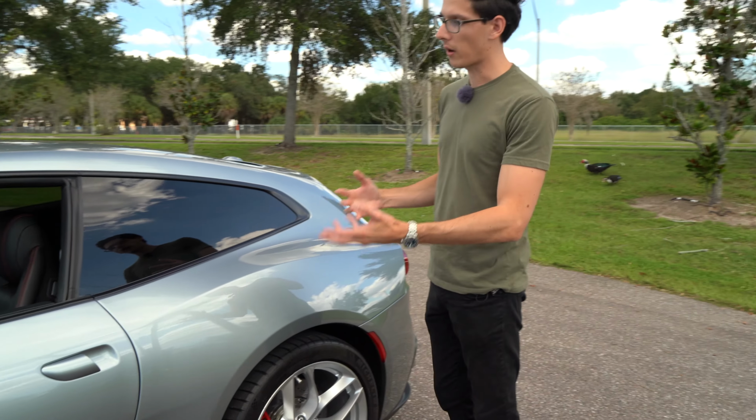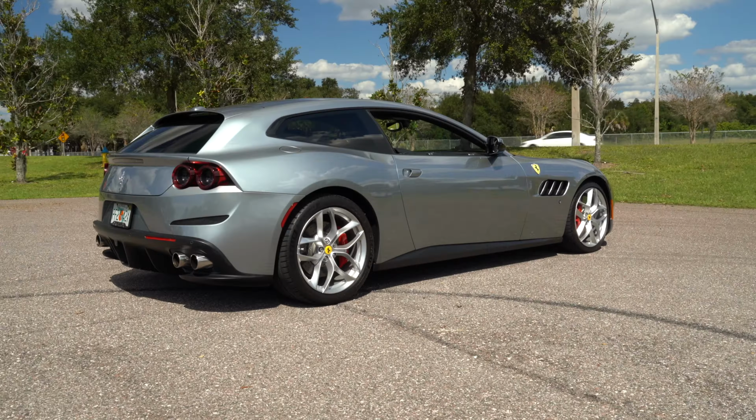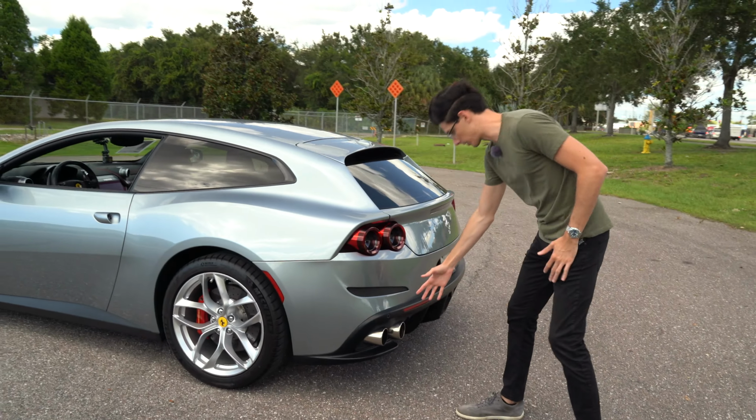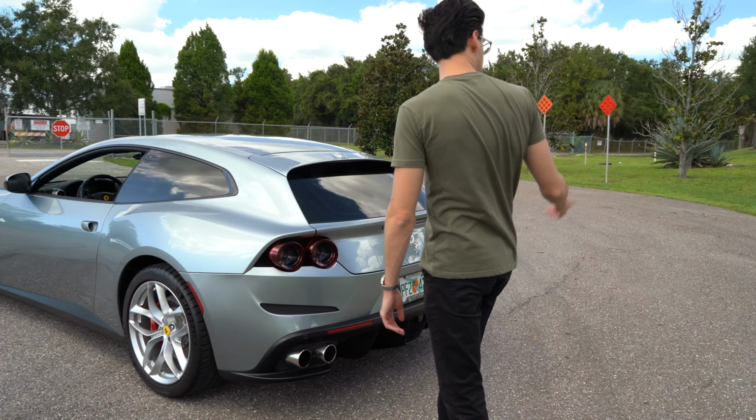Compared to the FF, we don't have one side by side, unfortunately, but it seems like it's definitely a little bit lower down the roofline. My favorite angle on the car is the rear angle, the rear quarter panels. Massive exhaust tips. Hey, some duckies.